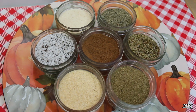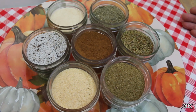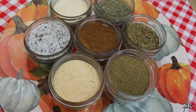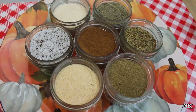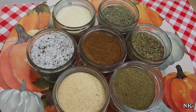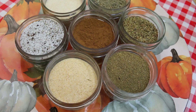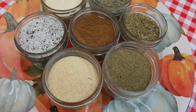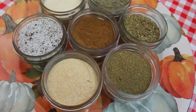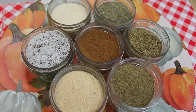If you live in an area where you have like a Latin market, or if you go to the Latin section of your grocery store, for instance, in my area, the Piggly Wiggly and the Food Lion are regional chains. They have little Latin sections in their store where they have spices that are very, very affordable. Much more affordable than they are in the spice aisle with the big major name brands. And they come in smaller options.